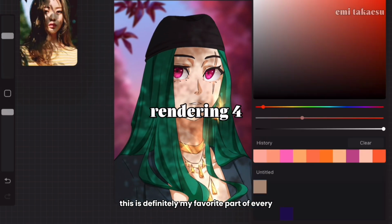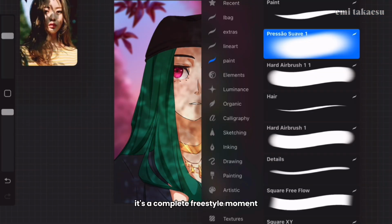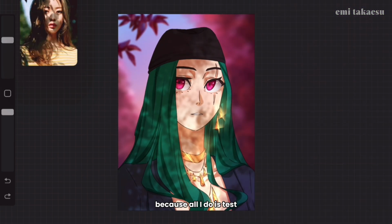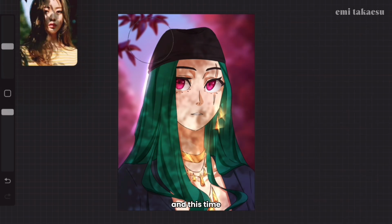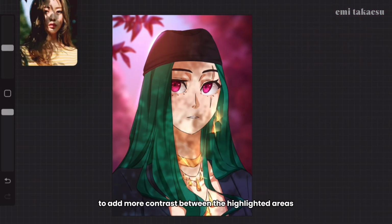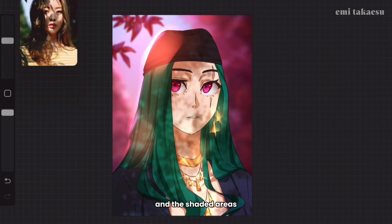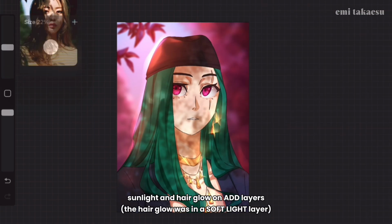This is definitely my favorite part of every illustration because it's when I can really transform it. It's a complete freestyle moment because all I do is test different combinations of layers and colors to see what I like. And this time I used an overlay layer to add more contrast between the highlighted areas and the shaded areas. I added more lighting details like rim light, sunlight, and hair glow on add layers.